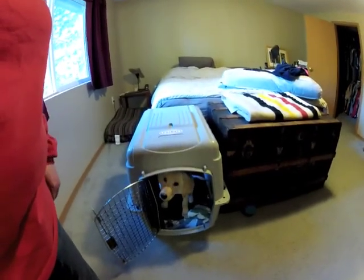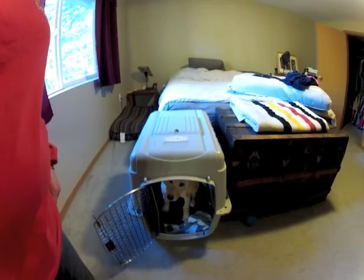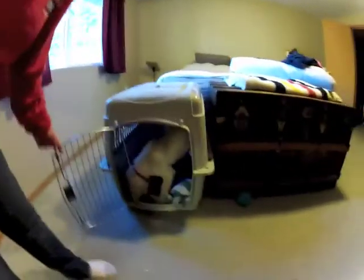So Casey, I will point to her kennel and say, "Kennel." Right in she goes, and she will stand in her kennel and she will wait. Good girl. And okay. Yes, good girl. So she shouldn't come out of her kennel when you open the door at first. So I'm going to open the door.